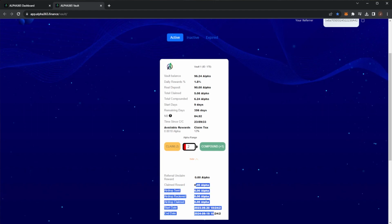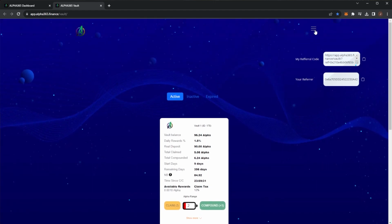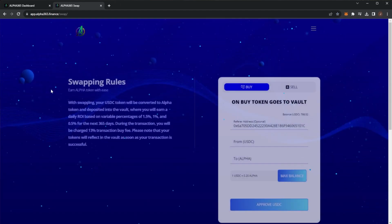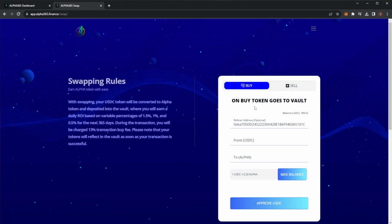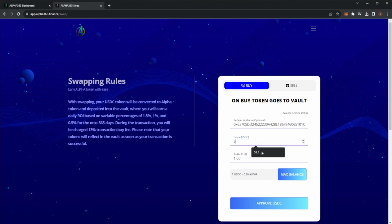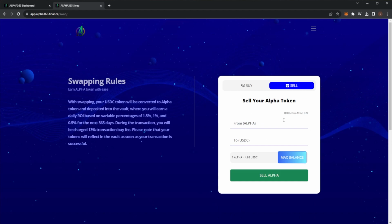And then if you show more, you can see some other stats. But now if we click up here and go to the swap, this is where you sell your alpha tokens. So of course you can buy tokens here. Again, 1 USDC gives you 0.2 alpha. So we can see 5 USDC is 1 whole alpha. But of course, I'm not going to be buying in this video. We will be going on the sell section.